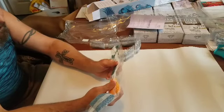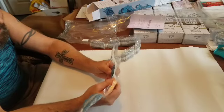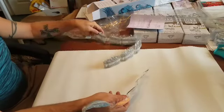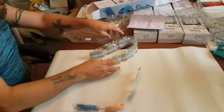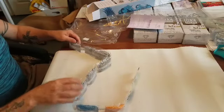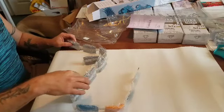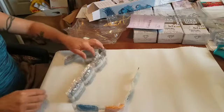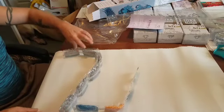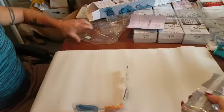A 3808 and a 3809. And then a lot of 415. Two bags of 415, and you got 1, 2, 3, 4, 5, 6, 7, 8, 9, 10. 10 bags of 415, so it's going to be a lot of gray. That's your background color.